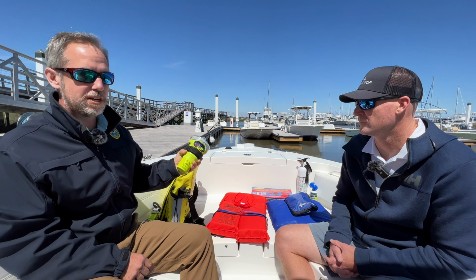Along with that, we also have a smaller version, not quite as powerful, but also wearable. This is a personal locator beacon, and these can be placed on each member of your crew. If you were to be knocked out of the boat, or the boat, God forbid, goes down, you're able to signal with this and have help on the way.